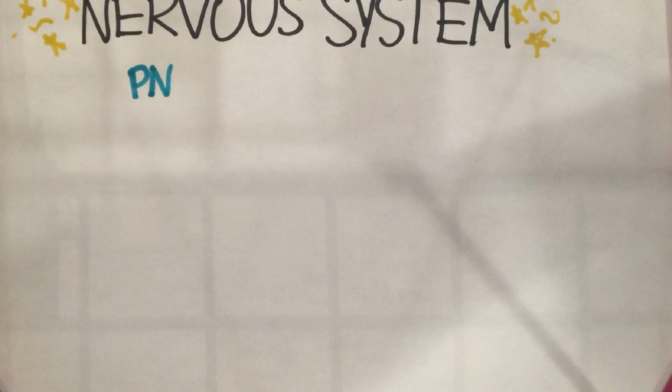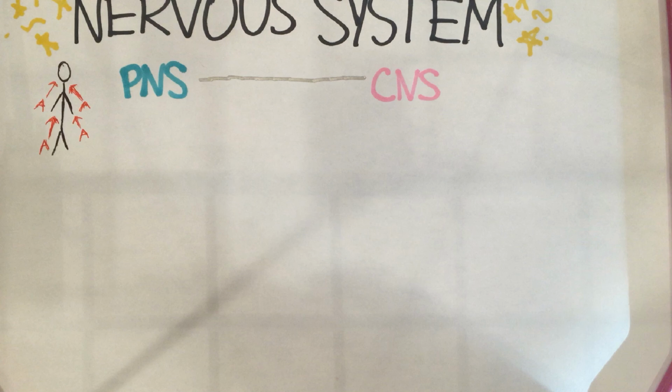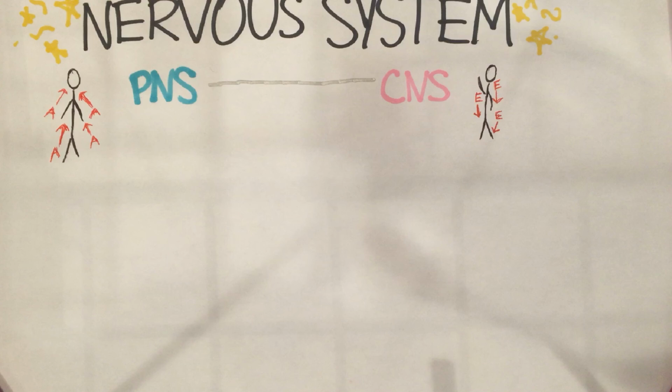Last but most certainly not least, we'll be exploring the nervous system, which consists of the peripheral nervous system and the central nervous system. Deeper within the nervous system, there are afferent neurons, which are sensory neurons that go into the brain, and efferent neurons, which are motor neurons that travel throughout the body to communicate messages from the brain.